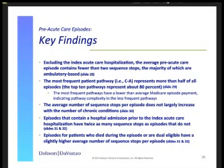So one pathway represents half of all episodes, and the top 10 pathways represent 80% of the action, so to speak, in terms of pathways. Very much a concentration of how people are concentrated in pathways when you look at pre-acute as opposed to post-acute. Again, though, if you have a hospitalization before the hospitalization that ends this episode, the episode contains twice as many sequence stops as an episode that does not have a prior hospitalization. Episodes for patients who died during the episode and or dual eligibles have a slightly higher number of sequence stops.